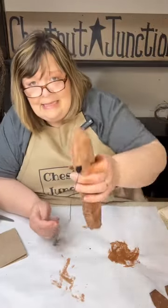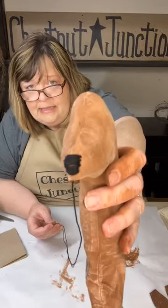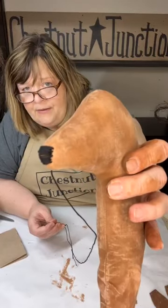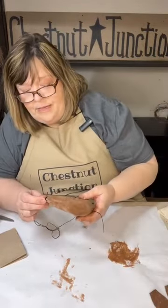I think it's a satin stitch, but basically I'm just going back and forth under the fabric. And now I'm going to give him a little mouth.